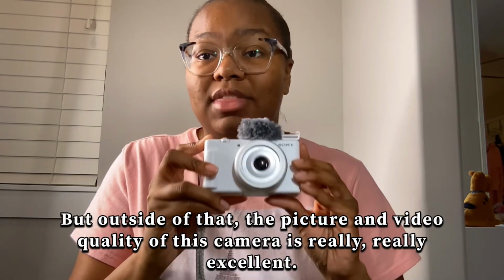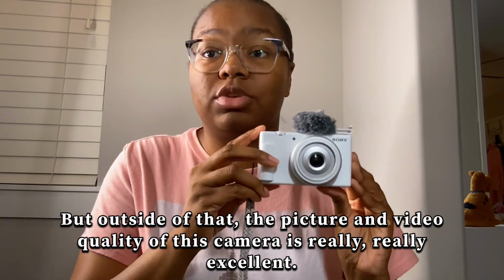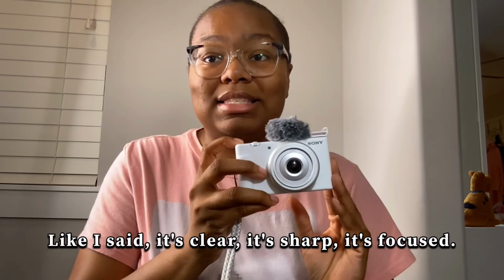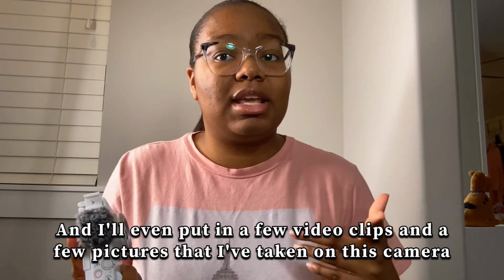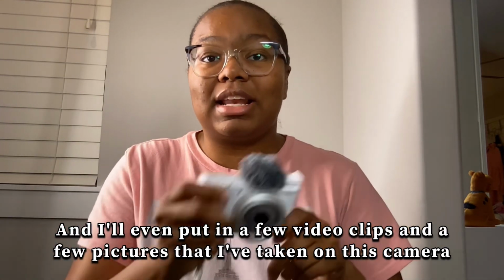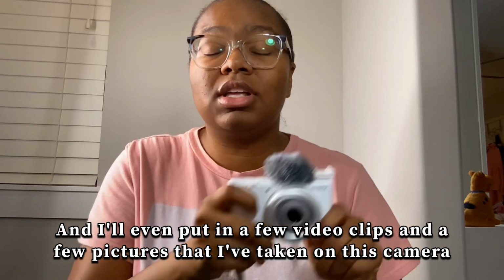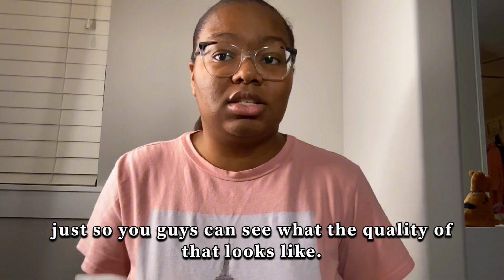But outside of that, the picture and video quality of this camera is really, really excellent. Like I said, it's clear, it's sharp, it's focused. And I'll even put in a few video clips and a few pictures that I've taken on this camera, just so you guys can see what the quality of that looks like.